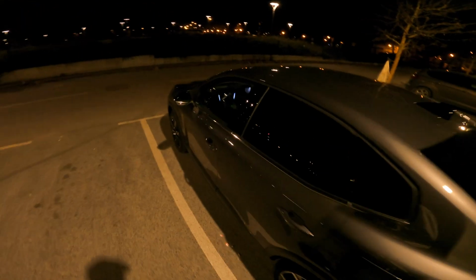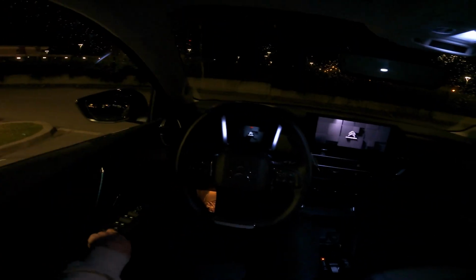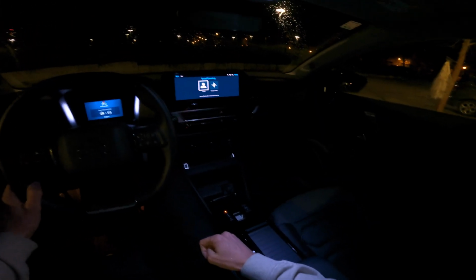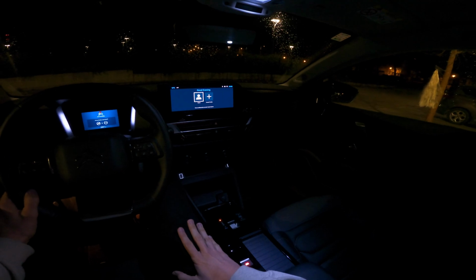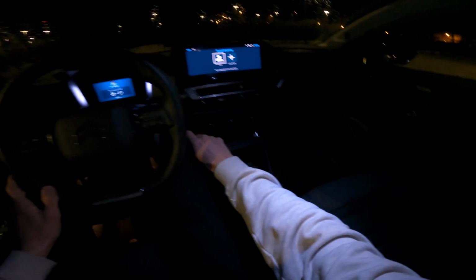So I'm gonna keep the key in my pocket as a keyless entry. So let's jump inside. Safety first. Buckle up. Okay, so you can see the interior. Now you have a very bright light here and on the back. Now you have the extra lights here, but you need to turn on the car, so let's do so.